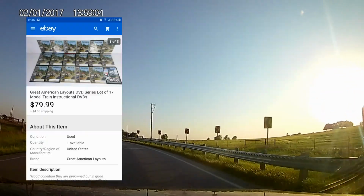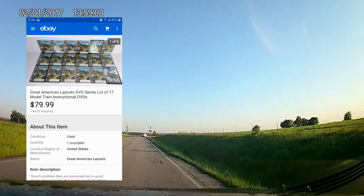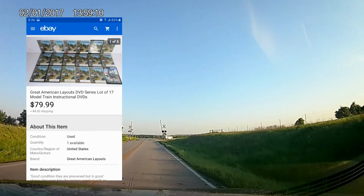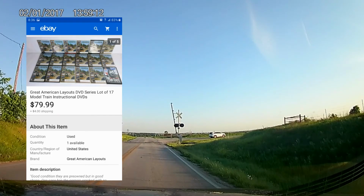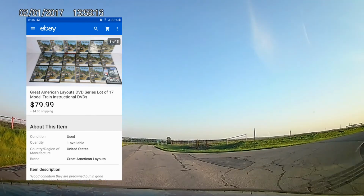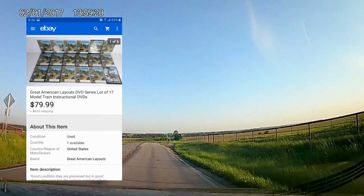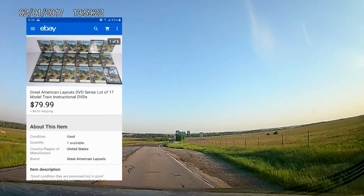The next item up is a Great American Layout DVD series. It's 17 instructional model train DVDs. They sold for $79.99 plus shipping. This actually went global shipping to somewhere in England, I think. Not entirely sure. But the customer was happy, and that's great.